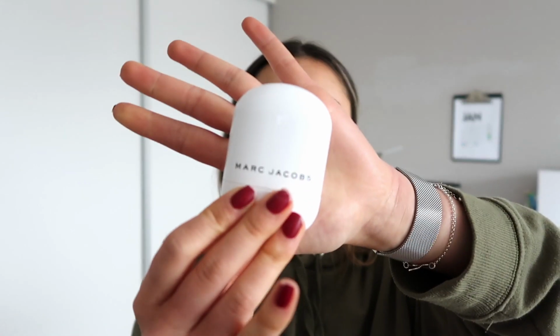After bronzer, it's highlighter. So I like to use cream based highlighter. My favorite is the Marc Jacobs Spotlight Glow Stick. So it just looks like this. It kind of looks like a deodorant. And it's just this white, pretty color. And you think that if it's white, it would look bad. But on your skin, it just looks so good.